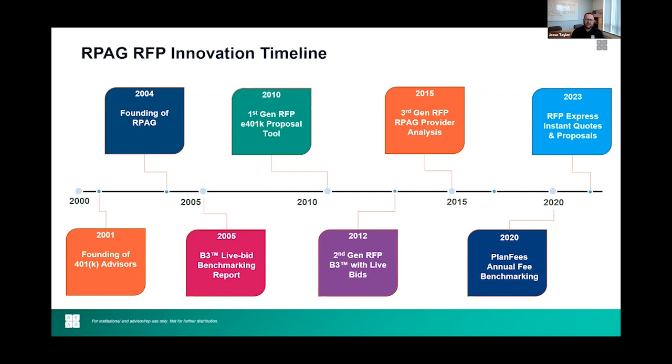And in 2020, we launched PlanFees, which is annual fee benchmarking. Not long after that, we added advisor compensation benchmarking. And we're so excited that now we're ready to launch RFP Express, and how that works in with that suite of the B3, or the full live bid RFP, as well as the PlanFees annual fee benchmarking.